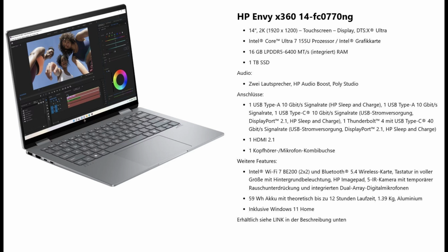They use the processor's AI capabilities to do things like blur your background in video calls, adjust your gaze so it looks like you're looking at the camera. Oh, the eye contact thing. Yeah, exactly. And auto-framing to keep you centered in the shot. These are genuinely useful features that can make your online meetings look more professional and feel smoother.